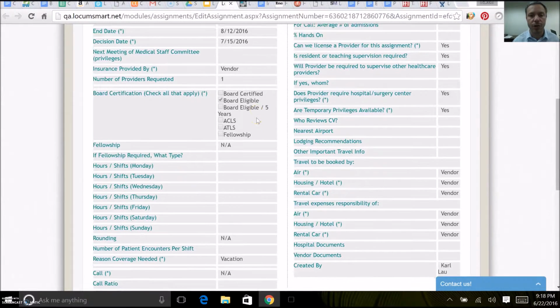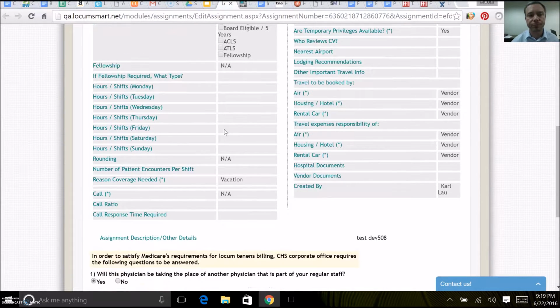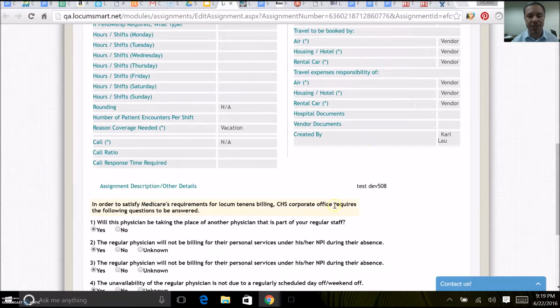We can see who they are requesting to provide the insurance, the number of FTEs they're requesting, this particular job description, and what their requirements are for providers. Are they going to require providers to be board certified, or board eligible within 5 years? Does the provider need to have ACLS, ATLS? Are fellowships required? If they know the work schedule, they can go ahead and put in some information about the work schedule. They may also choose to type it into this description, other details area. In this case, we can see that there's just the description that this is for a test ticket.